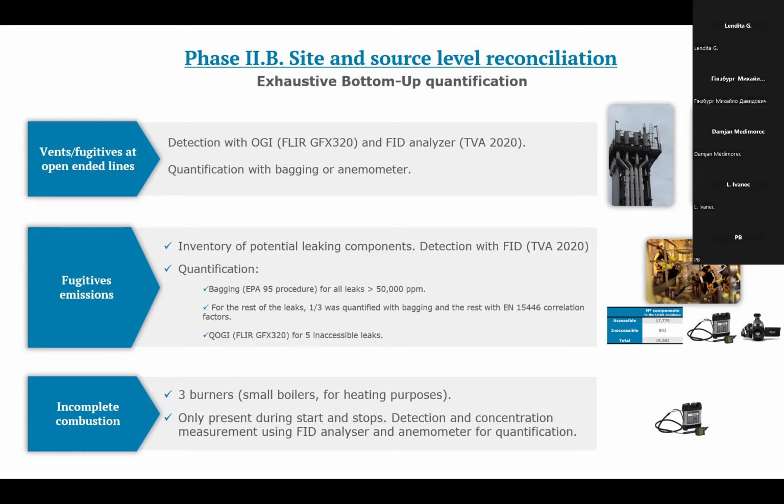15446. And there were 5 inaccessible leaks that required the use of QGI with the FLIR camera. As this is an electric drive compressor station, there's no incomplete combustion from the prime mover, so only 3 burners from small boilers used for heating could provide an opportunity to quantify incomplete combustion, and that occurred mainly during starts and stops of those boilers. Detection and concentration measurements were based on FID, and an anemometer was added to quantify the emissions.